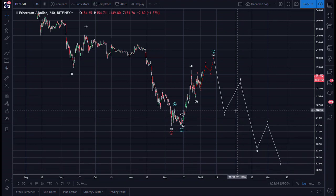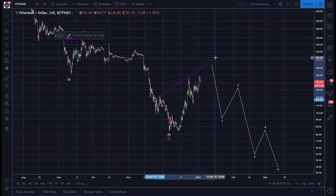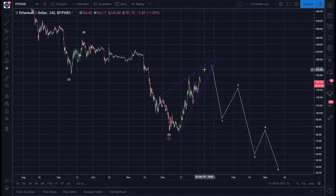But I do see a pattern that I want to share with you. And that pattern is a pointy wedge. When a wedge pattern is pointing upwards, it's bearish. And the wedge pattern is defined by a pair of contracting lines. So this purple line shows that this ABC is about to come to an end.